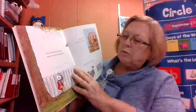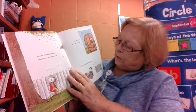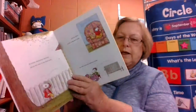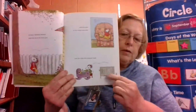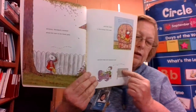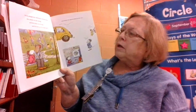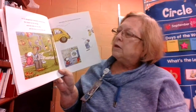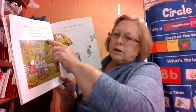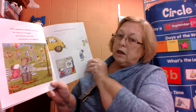At home, Wemberly worried about the tree in the front yard, and the crack in the living room wall, and the noise that the radiators made. Remember, this is the thing in the older houses that produces heat. It's called a radiator. You don't see too many of those anymore. At the playground, Wemberly worried about the chains on the swings, the bolts on the slide, and the bars in the jungle. And always she worried about her doll Petal. She loved her doll Petal.